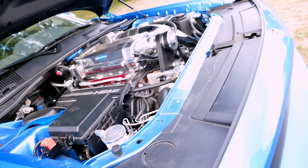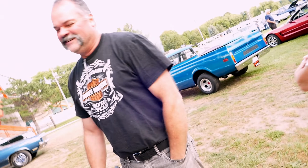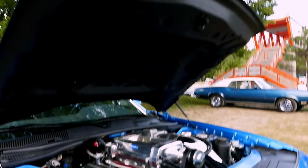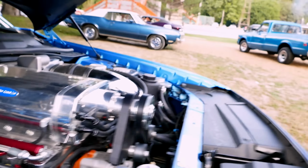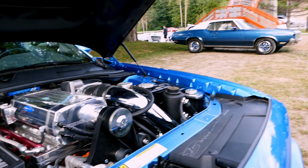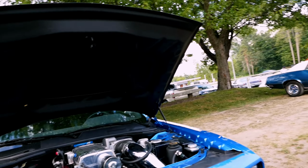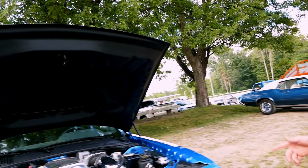Way better than a Hellcat. How many horsepower are you pulling with this thing? I haven't had a dyno. 7 liter, 19 pounds of boost on water methanol. Wow. What year is this? 2009.